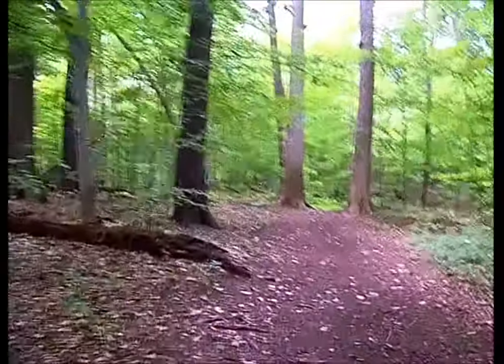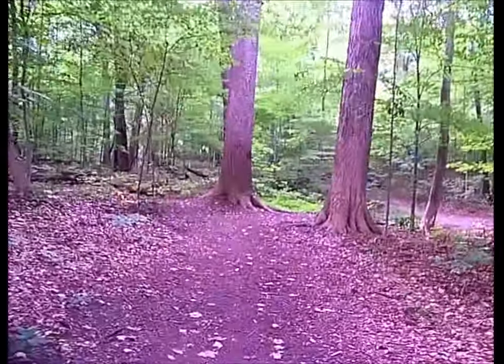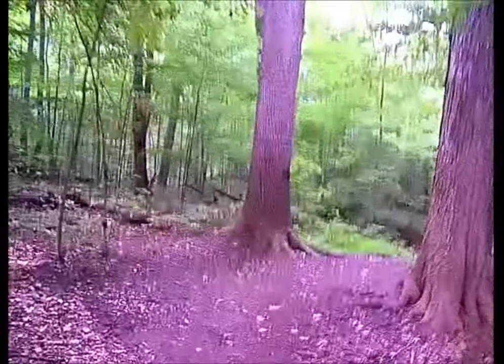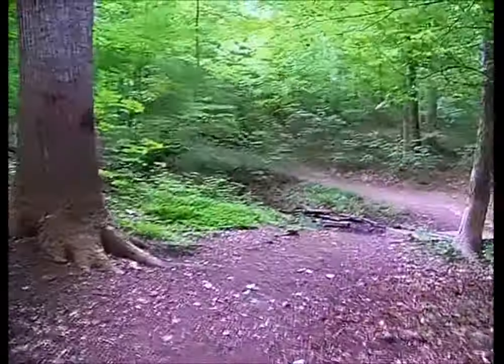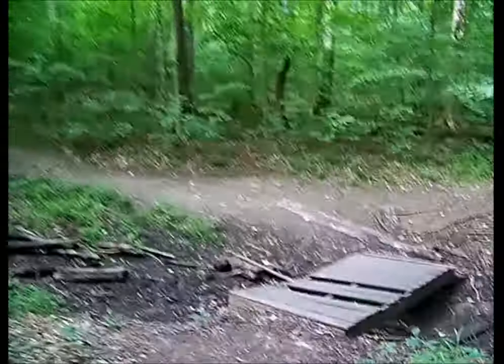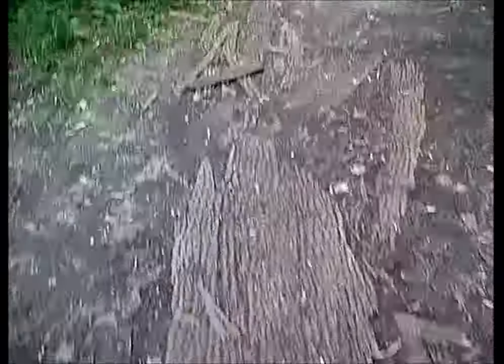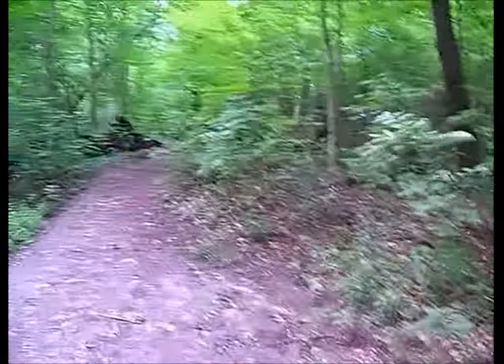Cool. See, they've got like bark flooring. Man, wish I could find that stinking lean-to. Yep, here's another little bridge. And again, we haven't been here yet. So there's all types of little bridges and mazes out here. Pretty cool. Bark flooring. Let's go this way.